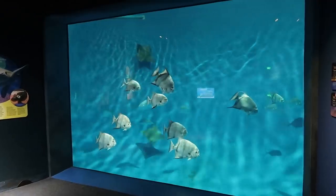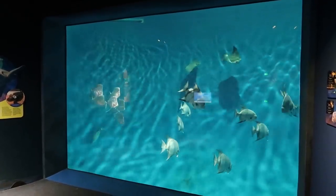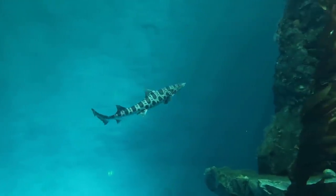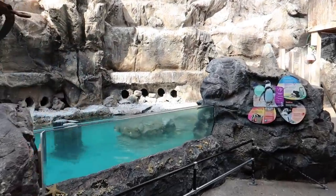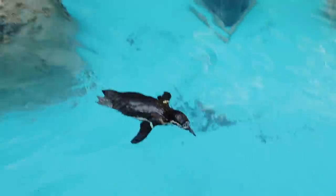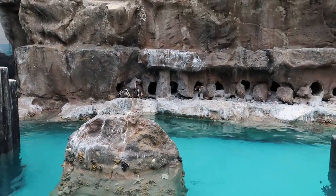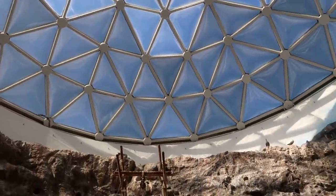Got some fish in there. See some stingrays swimming around. Here we have a shark window. See the shark back there. If you walk out here, you can see some seabirds. Little penguin right there. More penguins over there on the rocks. Oh, it's a bird. Birds flying through the sky.